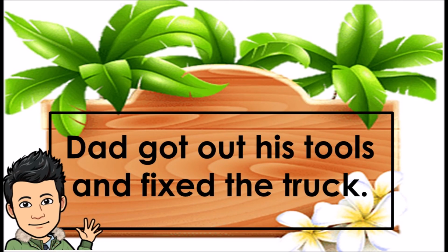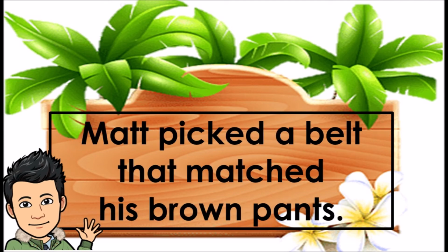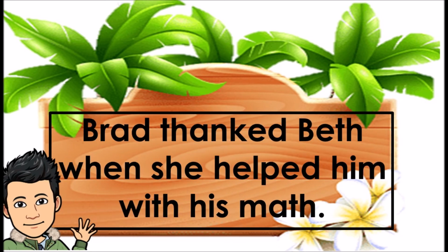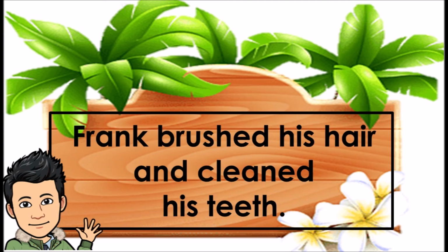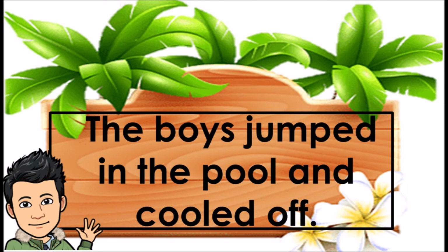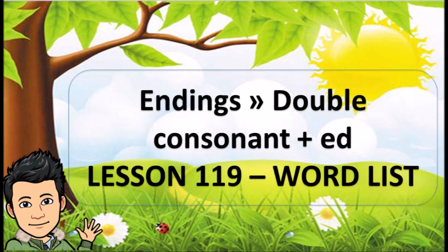Lesson 118, Sentences. Anne packed her bags for the trip. Dad got out his tools and fixed the truck. Kay asked her mom if she could go out and play. Matt picked a belt that matched his brown pants. Brad thanked Beth when she helped him with his math. Frank yawned and stretched and got out of bed. Frank brushed his hair and cleaned his teeth. The boys jumped in the pool and cooled off. In the pool, Stan splashed Chuck and soaked him.